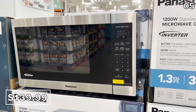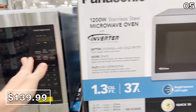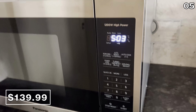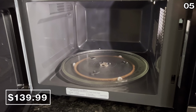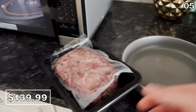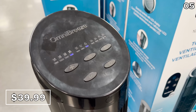If you are in the market for a microwave replacement or an upgrade, as we are, this Panasonic microwave for $140 is something I bought. I wanted to test it, but also replace the one that broke in our basement. Great design and more energy efficient than what we had prior. I used this to heat up some smoked pulled pork, which I will be taste testing later on in this video.